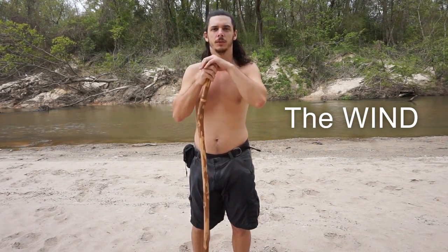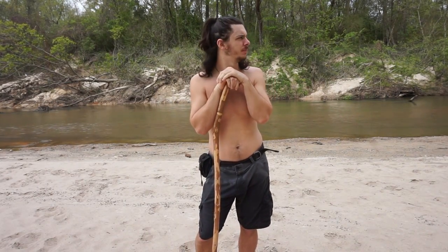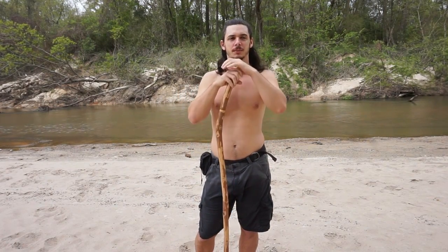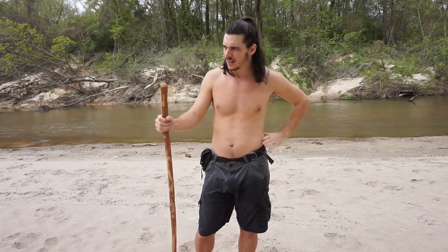I think we're all familiar with walking sticks, but sometimes that highway is closer than it seems. Sometimes we don't always think of all the uses for a walking stick. Obviously, it can help you walk a little faster and easier, especially if you have two.